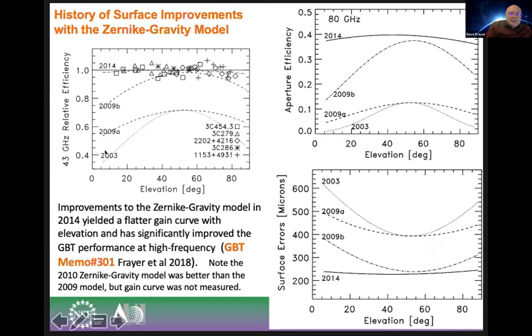2003, with just the FEM model, the finite element model, correcting for gravity, this would be the effective Q-band efficiency, the dotted line, as a function of elevation. It was best right here at what we call the rigging angle. Then when they implemented the gravity Zernike model in 2009, that improved it, it flattened it up here. But that's 2009A, it was still pretty low. When they fixed all the actuators and set their zero points, it popped that curve up here, which is really good, but we still had an elevation effect.